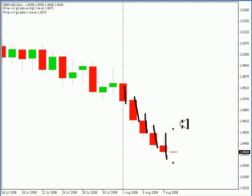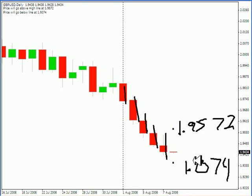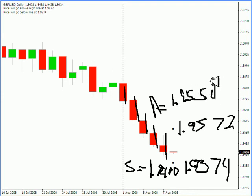Looking for this next session to be between 1.9572 and on the lower side 1.9374. Those are what I believe the range will be for this next session. As far as where we should see some support come in, probably around the 1.9400 level, and on the higher side, we should see some resistance come into the market around 1.9550, which would be right at this point, just a little bit below what our range would be.